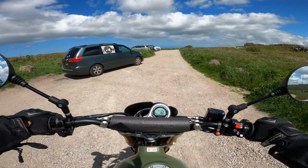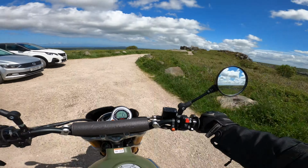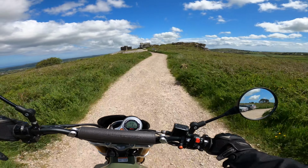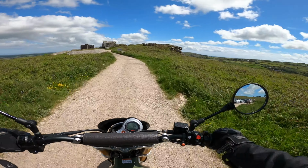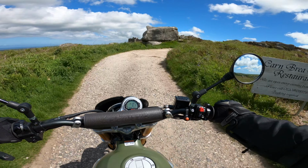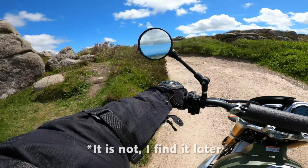And then around the corner, oh, there's also the Cup and Saucer Rock as well, which is one of these big natural rocks. It's also believed that there is sacrificing going on at that rock. I think it's nonsense, but people do say that. I think it's probably that one there.